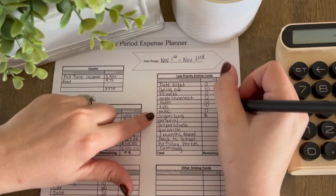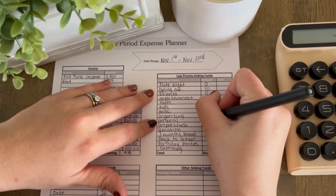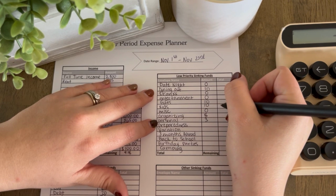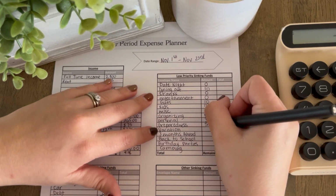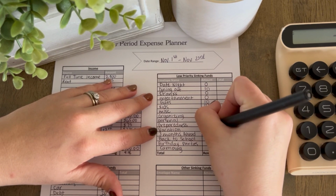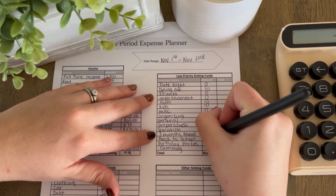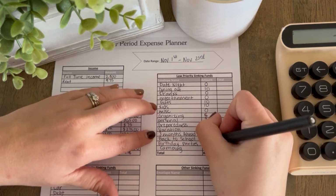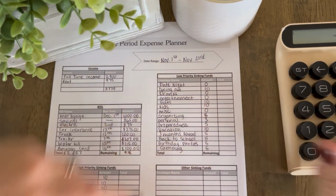So we're trying to put a little bit of money away there where we can. Personal will do 3. Preparedness, we will do 5. Vacation, we'll do 10. 3 months ahead, we will do 5. Back to school, 5. Birthday parties, 5. And camping, we will do 5.